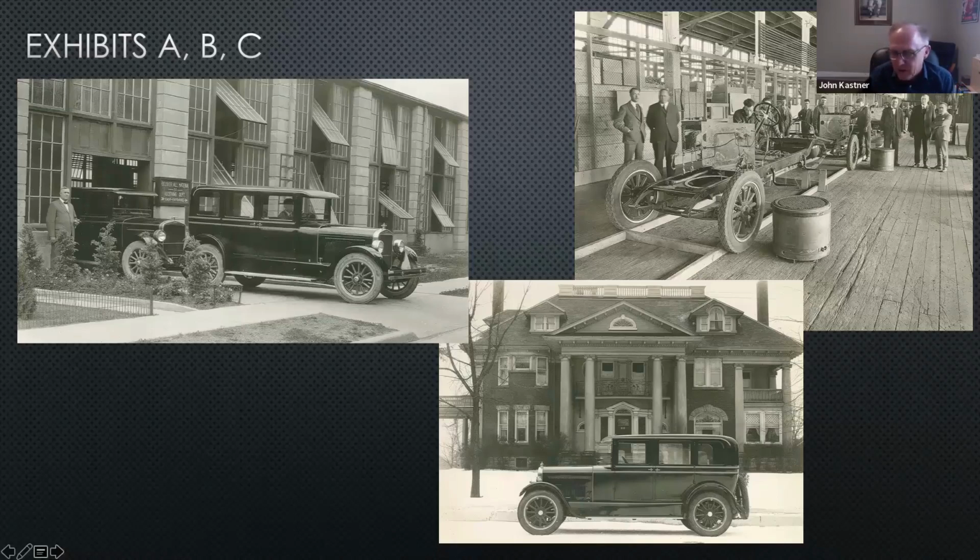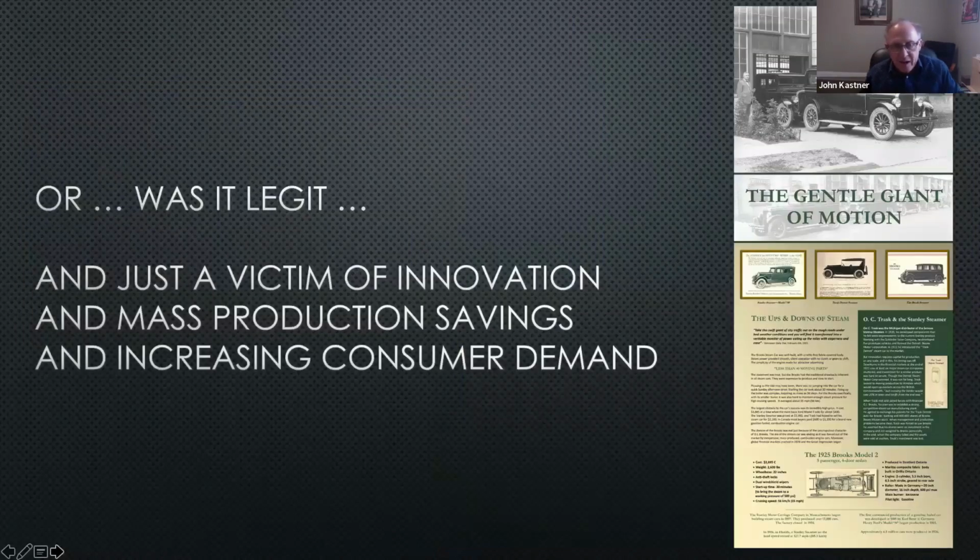So not that we can retry this case in 2023, but I think these three pictures would lead one to believe that maybe this wasn't all it was said to be. Now, being the impartial journalist I am, we can speculate: was it a legit venture that just became a victim of a number of badly timed things, or was it a legit idea and a terrible one?